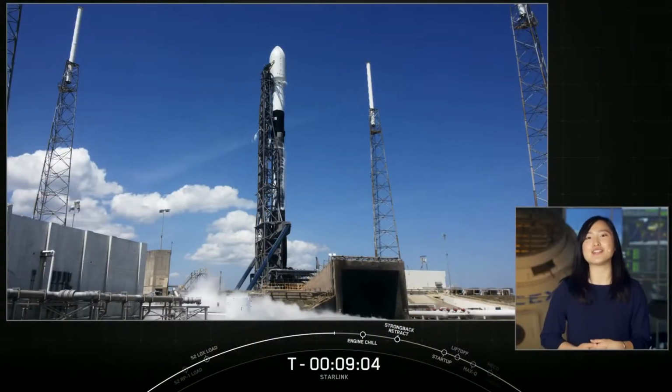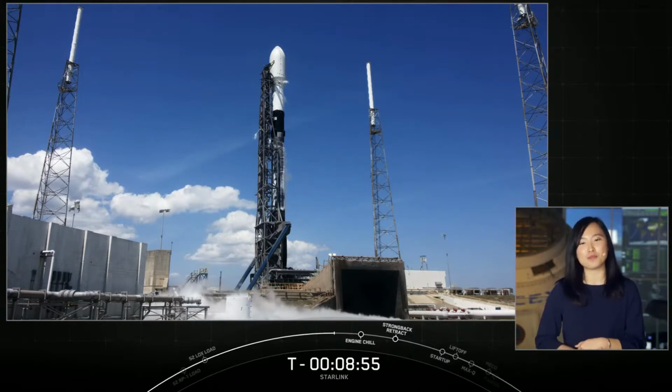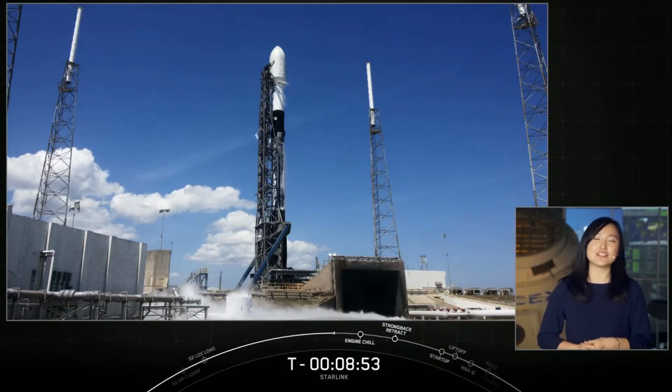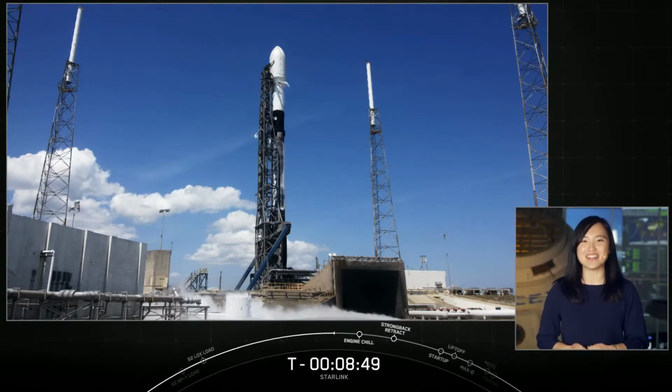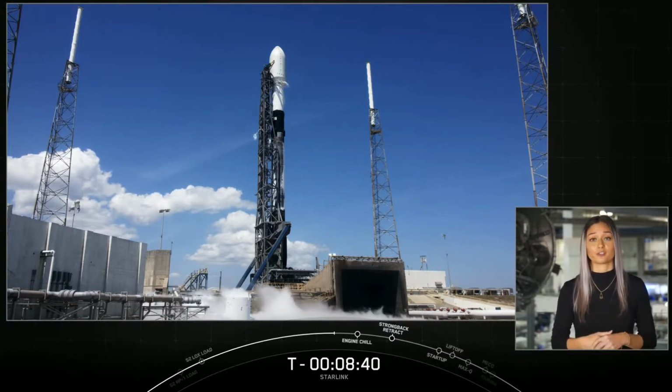Reusability is critical to what we do here at SpaceX, and it allows SpaceX to refly the most expensive parts of the rocket, which in turn drives down the cost of space access. At just under T-minus 9 minutes, let's take a look at how we're progressing in the countdown. The chief engineer held a technical poll at T-minus 1 hour, and the launch director held a propellant load and launch go-no-go poll at T-minus 38 minutes.